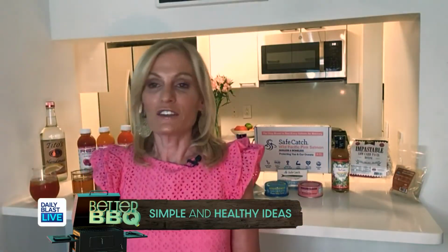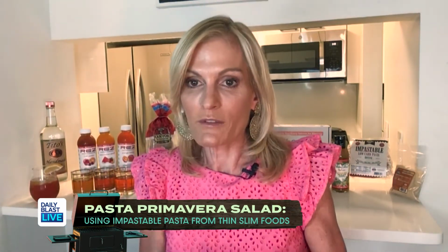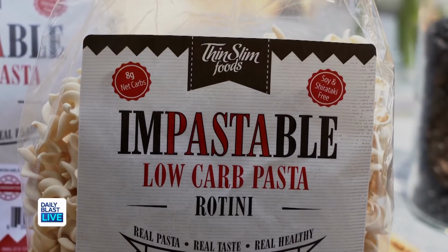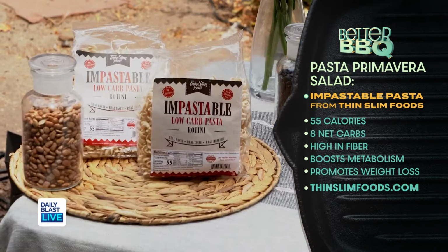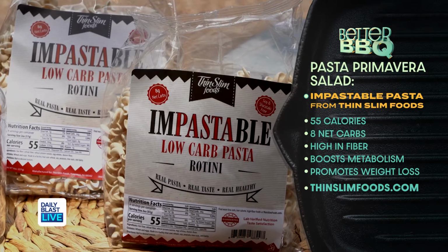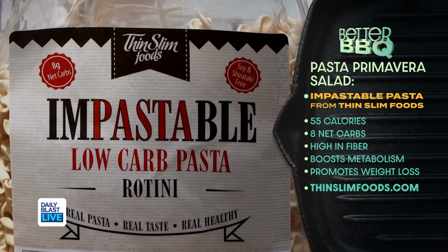First, in my house, it's never a barbecue or a meal without starting with a salad. And today we're serving pasta primavera salad made with Impossible pasta, low-calorie, high-fiber pasta. Each serving only contains 55 calories and only 8 grams of net carbs. But unlike traditional pasta, it gets better. It's high in fiber, helps promote weight loss, and is great for your metabolism as well.